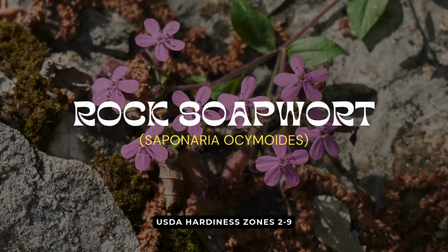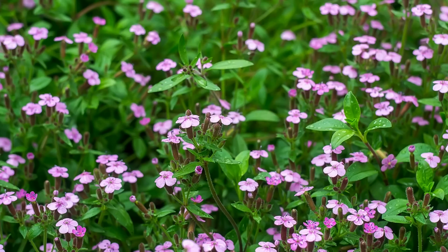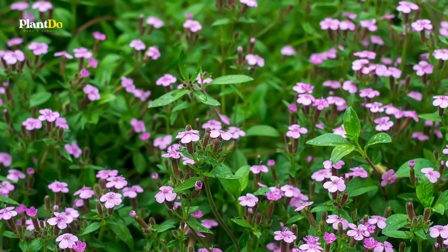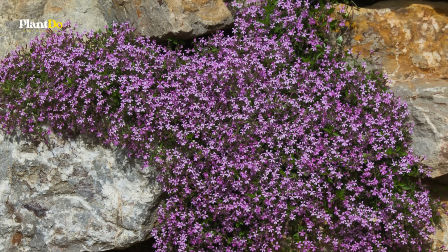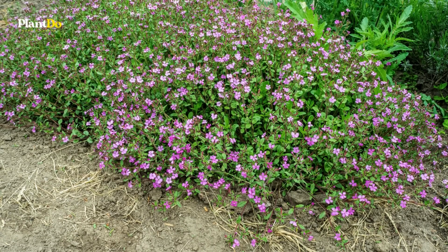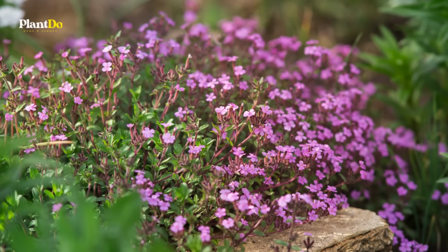Up next is rock soapwort, a tough and adaptable plant that thrives on neglect. If you're looking for a low-maintenance ground cover, this resilient perennial is a perfect choice. It flourishes in poor soil, requires no fertilizers, and handles drought-like conditions with ease. Despite its hardy nature, rock soapwort produces delicate pink blooms that add charm to rock gardens, borders, and pathways.